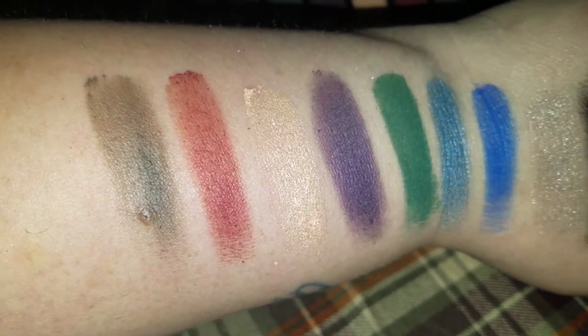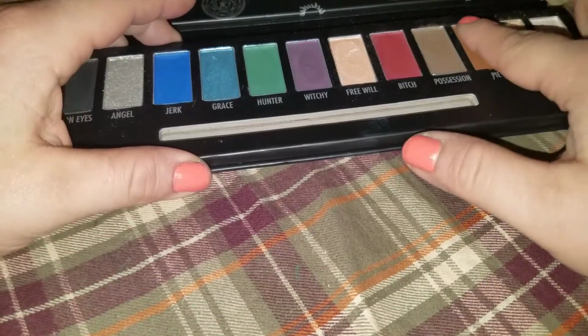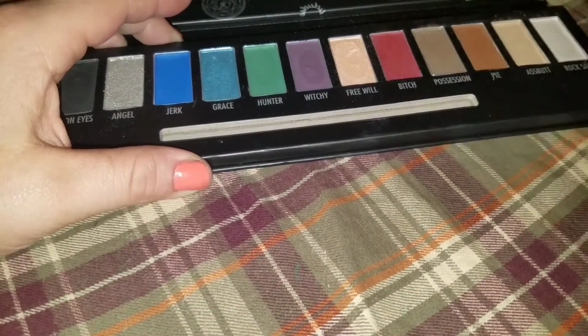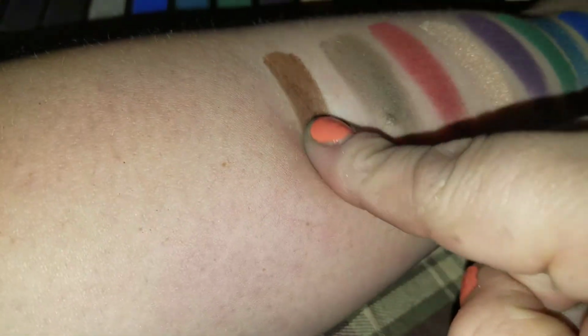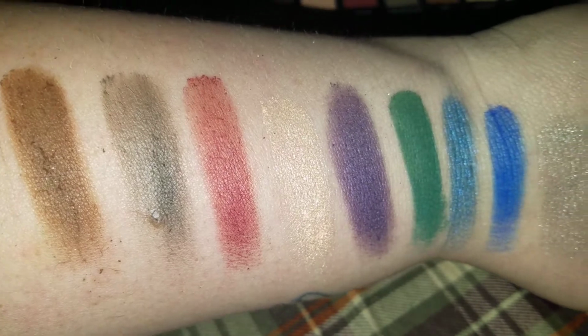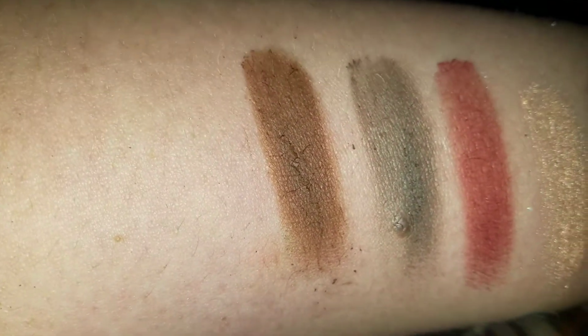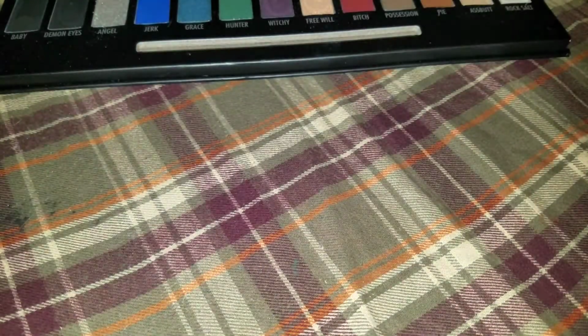The next one is called Possession. It is kind of a foresty green, taupey color. It's a hard color to describe. But the next one is Pie, and it is like a brownish color. This one was very pigmented. I liked it, but yet again, it was powdery. But as you can see, for a $14 Hot Topic palette, it has a lot of payoff.